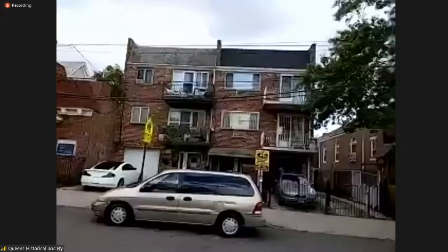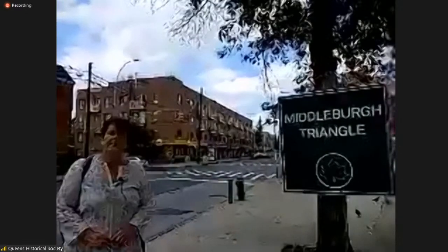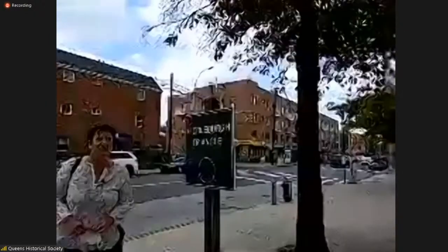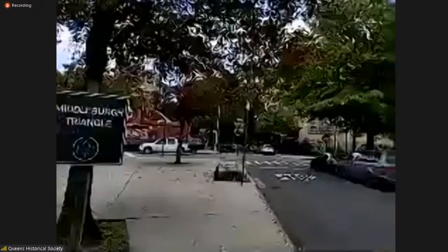So again, we're here at Middleburg Triangle. Middleburg became Newtown, and then Newtown became Elmhurst right around the turn of the century, which was also right around the time that Queens, along with Brooklyn, Staten Island, the Bronx, and Manhattan, all consolidated. That's known as the Consolidation of Greater New York, which took effect in 1898, when they all became 5 boroughs of New York City, creating New York City as we know it today. So it was right around that time.